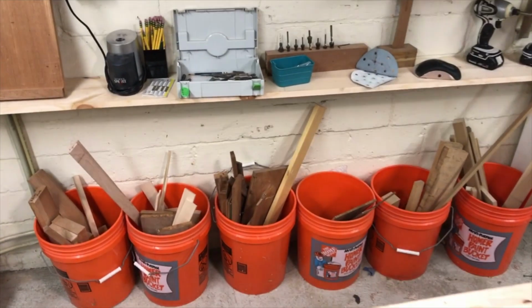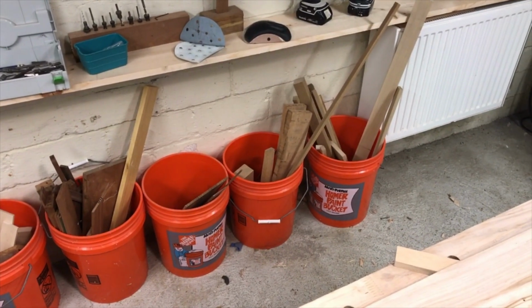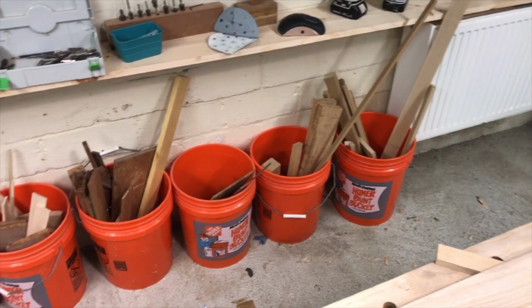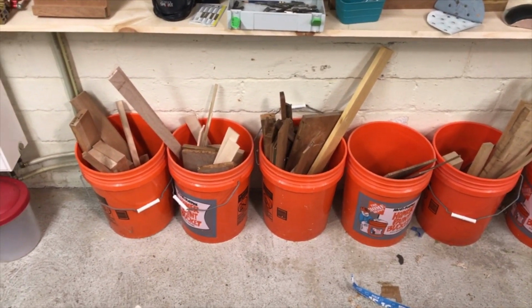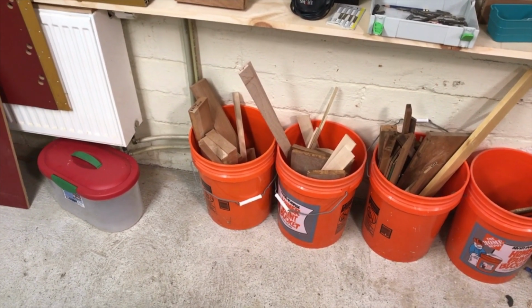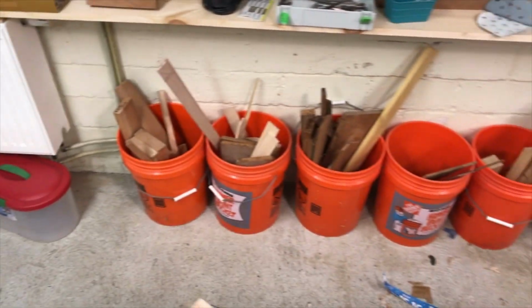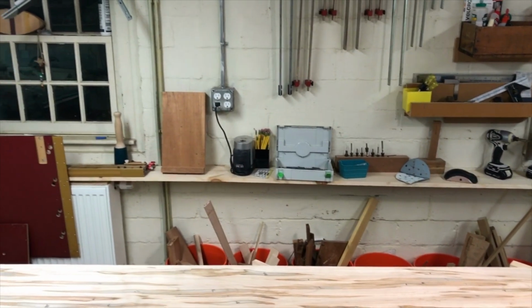You'll see on the floor there, this is all small cutoffs of hardwoods. All the way to the right, that's all poplar. After that, that's all white oak. The third one's kind of a mix of exotics. The fourth one is mostly walnut. The fifth one is mostly sapele with a little maple, and the last one is all cherry. And I've actually found that this bucket system works pretty well for keeping that organized.